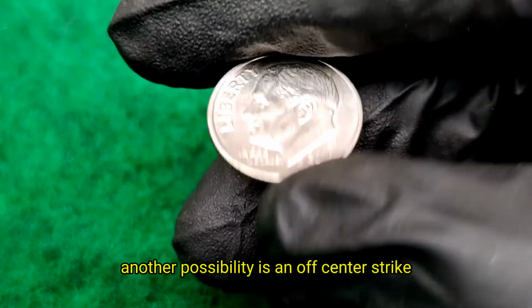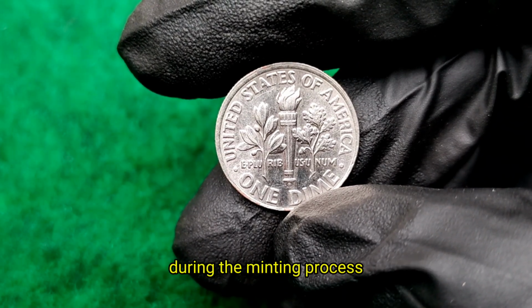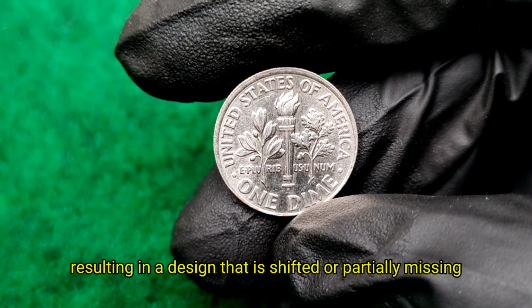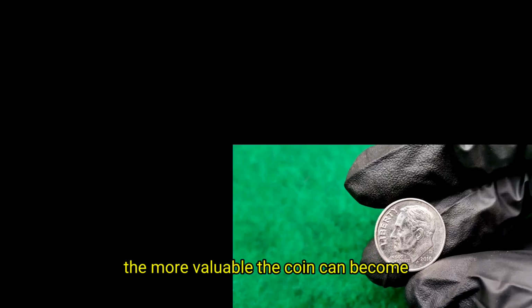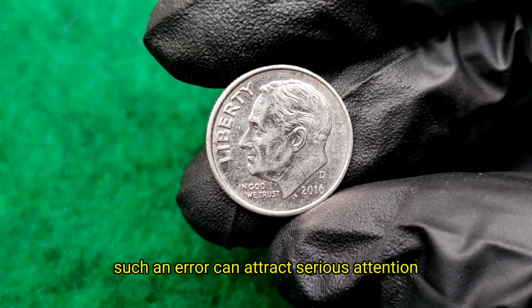Another possibility is an off-center strike. This happens when the coin is not properly aligned during the minting process, resulting in a design that is shifted or partially missing. The more dramatic the off-center error, the more valuable the coin can become. Even in circulated condition, such an error can attract serious attention.